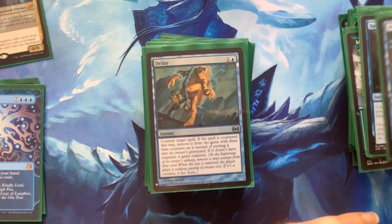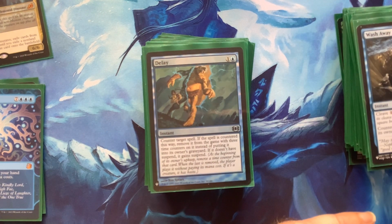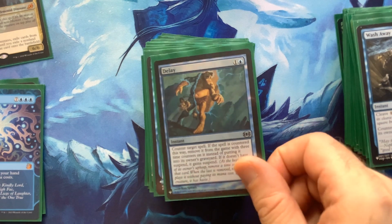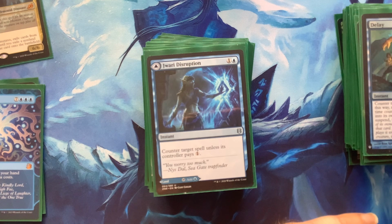Really nasty one. Delay is also just like a really nasty kind of just slows down your opponents for a couple turns on one of their spells. I like the delay. It just kind of slows them down significantly. Like, just kind of lets us set up. Jwari Disruption is that beautiful counterspell that's also a land as well, can act as a land. You love to see it.